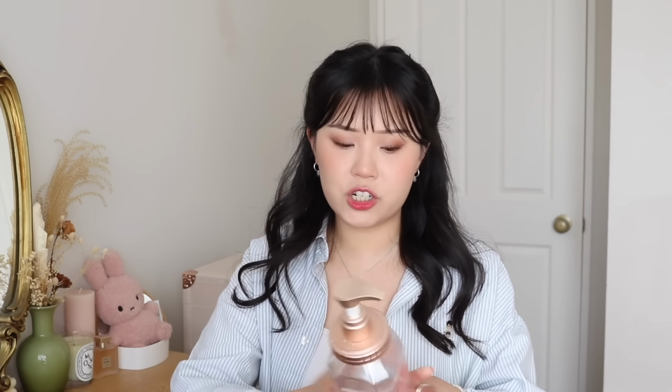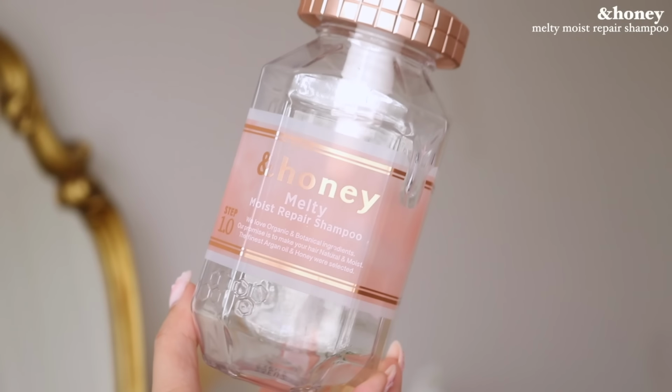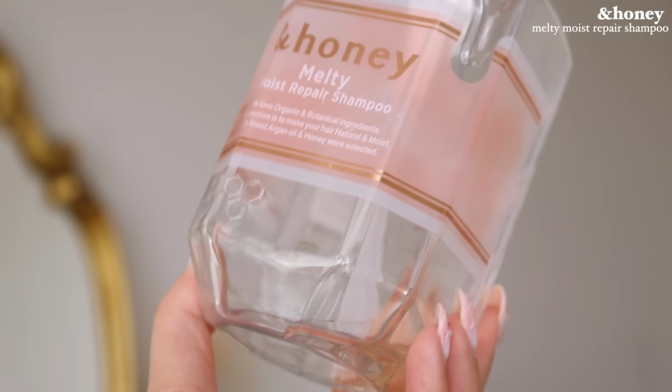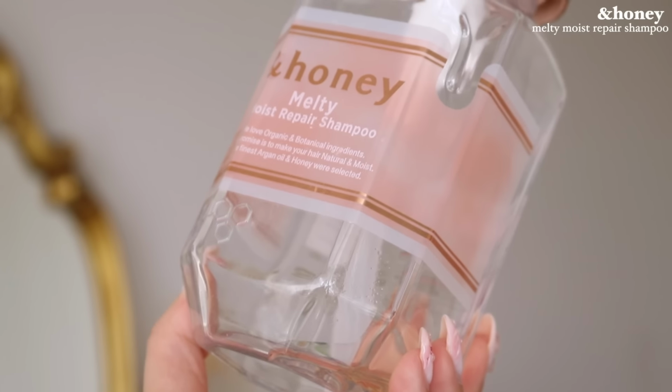And then for the last section, we have hair, laundry, and health. So let's start off with hair care first. I did finish up the Honey Melty Moist Repair Shampoo. At the time when I got it, I absolutely loved it. I got backups. My friend Denise, when she went to Japan, bought me the refills and everything. So I do have a lot of this backed up, and I really still do like it.